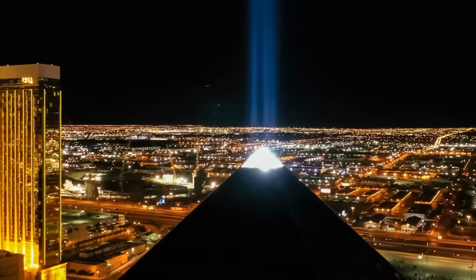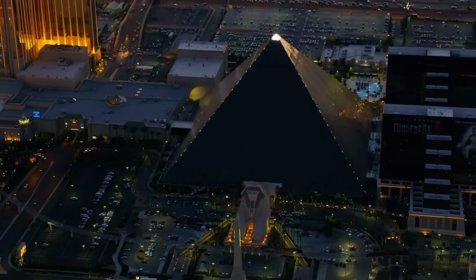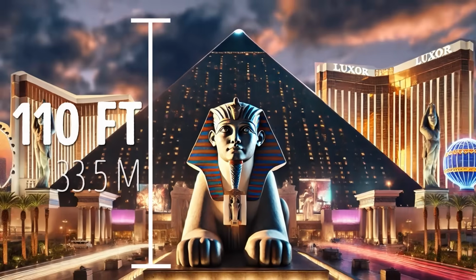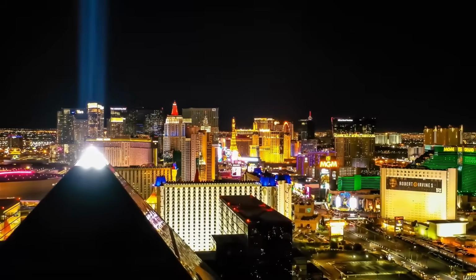But Las Vegas went the furthest. There we find the Luxor Hotel. It's so big that it's the third largest pyramid on the planet. And guess what's in front of it? Yup, a replica of the Sphinx. It's 110 feet tall, 2 stories higher than the one in Giza. Yeah, everything's bigger in Vegas.